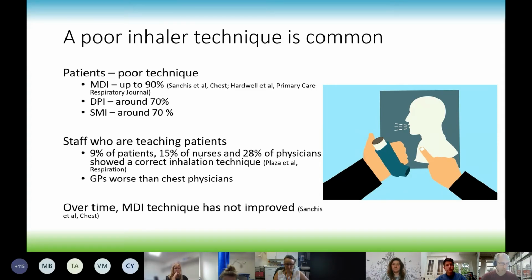I'm just writing up a paper at the moment, and the people who are best are actually the respiratory nurses. So for the GPs that are in the room, if you're good, brilliant. If you want to brush up your technique, fantastic. But if you're not, let somebody who is good do it on your behalf. And generally speaking, the practice nurses are better than the rest of us. So if there's practice nurses on here, fab.